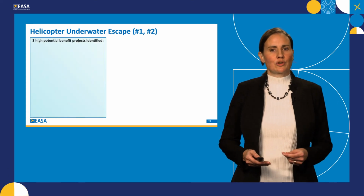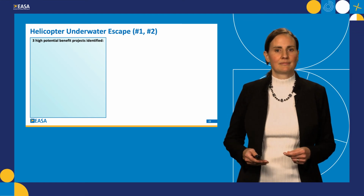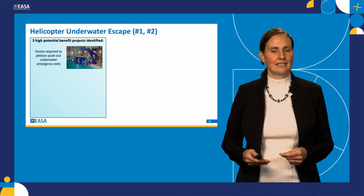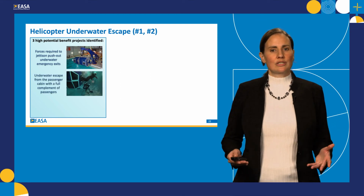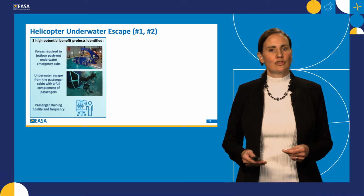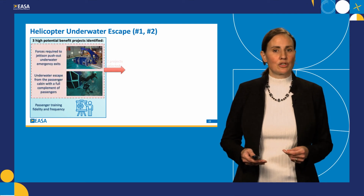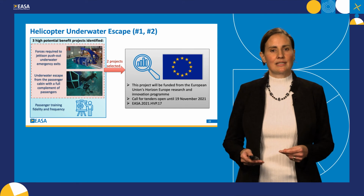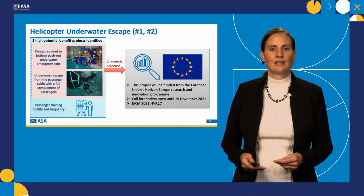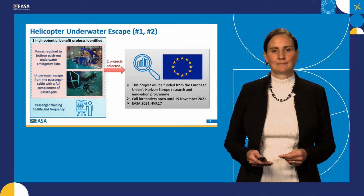This initial research project identified 3 high-potential safety benefit future projects: investigation into the forces required to jettison push-out emergency exits, underwater escape from the cabin with a full complement of passengers, and passengers training and fidelity. Of these 3 potential projects, 2 have been selected for a subsequent research project funded by the European Union Horizon Programme. The call for tenders is open until 19th of November this year.